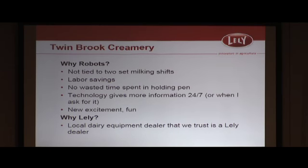You know, when you get a new technology on your farm, it's just kind of exciting, makes everybody interested once again. And then Lely, the reason we went with Lely, we really didn't search Lely out. We just had a dealer that we used that we liked very much, and they carried the Lely products, and that's pretty much the reason why we went with Lely. Your equipment is only as good as the dealer that you have.